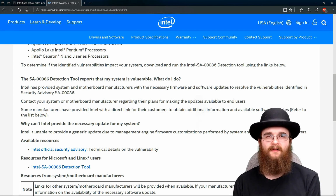So overall, it seems like the main flaw in the Intel processors is the management engine itself. So hopefully this will wake Intel up a little bit, and they'll change how they are using the management engine in the future to make it more secure. The unfortunate thing is that since this is built into the processors, there's really nothing that can be done other than a BIOS update to prevent this exploit.